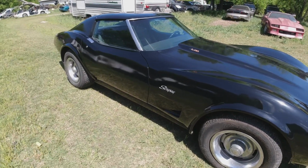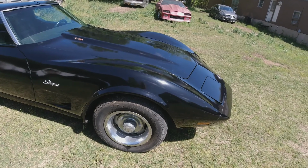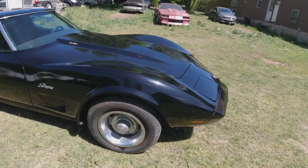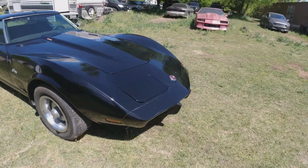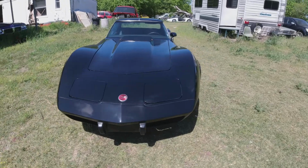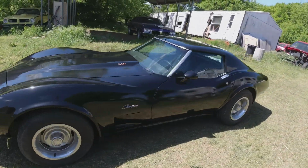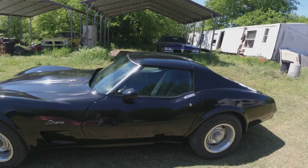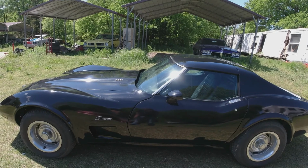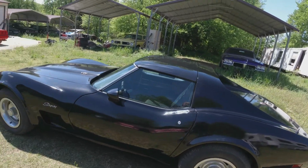I'd like to get new door panels for it, on and on and on, but for now it looks good, runs, drives, dependable, all the gauges, everything works, and I think that's about it on it. So I will end this segment, and then we'll go for a ride in it here on the next segment. I'll bring the camera along and we'll go for a cruise in it.